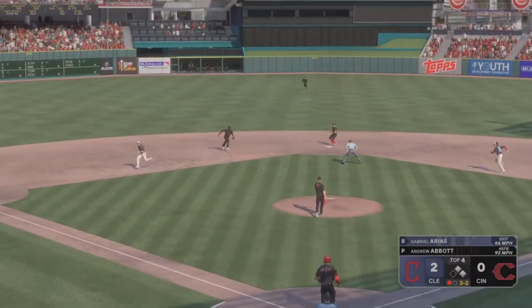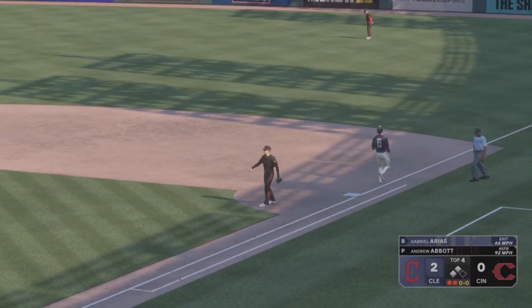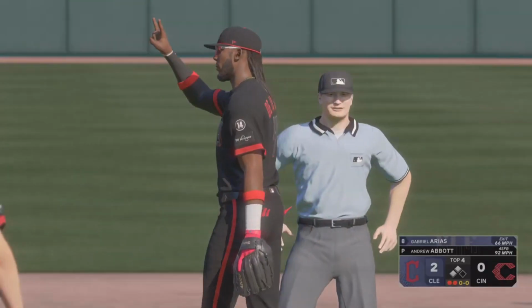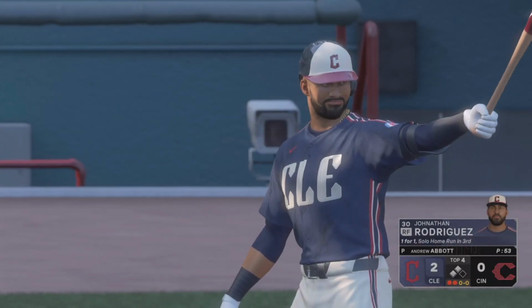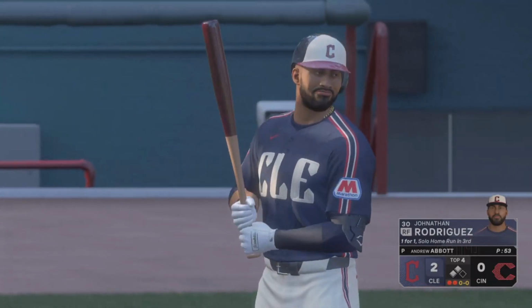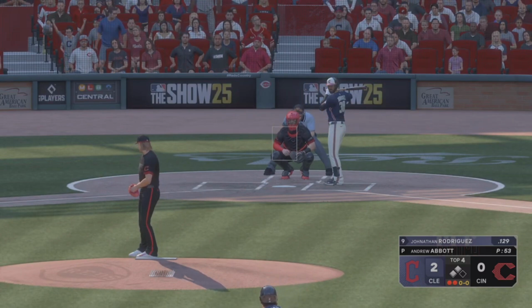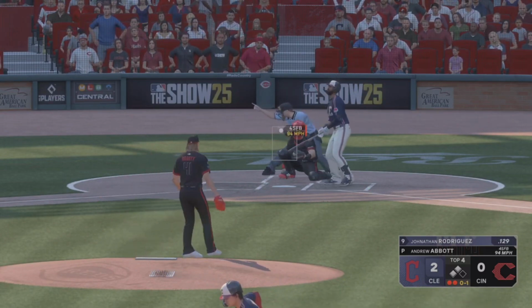Ground ball left side, could be two. Tosses to first. That's out number 2. Now batting, right fielder, Jonathan Rodriguez. Stepping up for the Guardians, Jonathan Rodriguez. He's already homered in this game. Right through there for a strike.